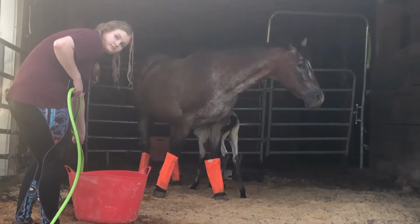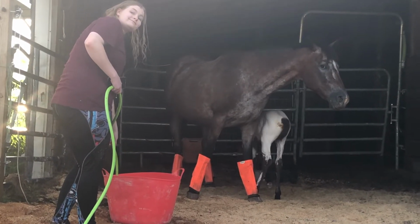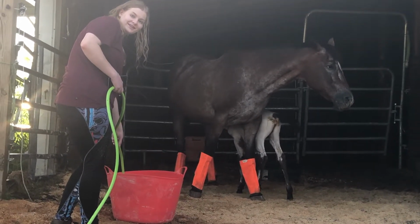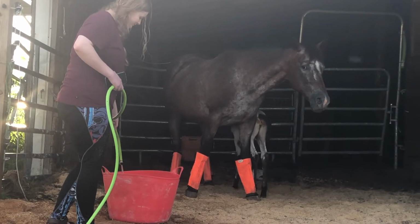Shannon's just going ahead and putting some more water in. That's Shannon, our workhorse. Okay, she's actually a human girl. Don't tell him that. Okay, she's a workhorse. And a human girl.